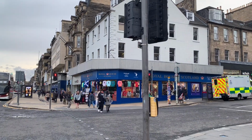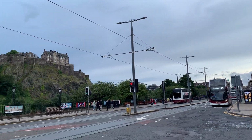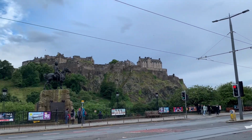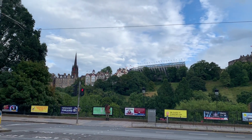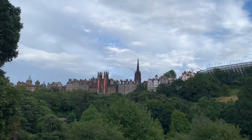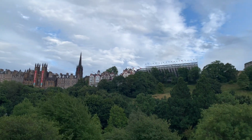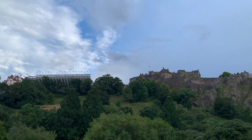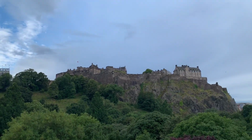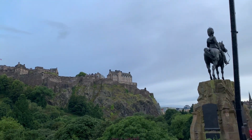Unfortunately, if you've watched my previous videos, you've learned that we couldn't get into this castle because they say you should book like 3 days in advance, and it was already fully booked. So it's unfortunate that we couldn't get into the castle, but it's quite beautiful. I mean, just imagine living there because it has so much history. Like, I get goosebumps when I think about this. Watch my previous video and you'll understand what I mean.